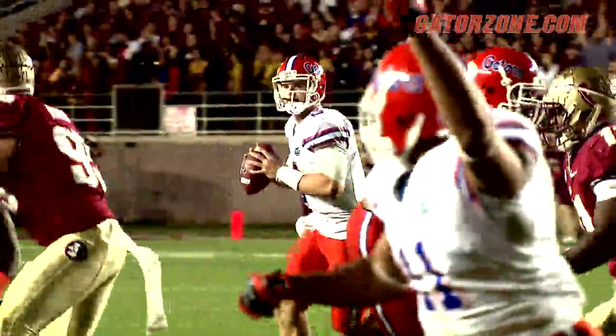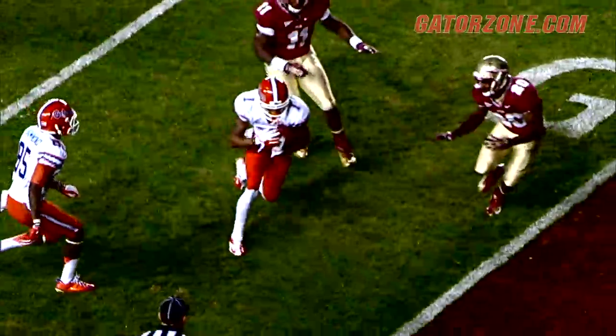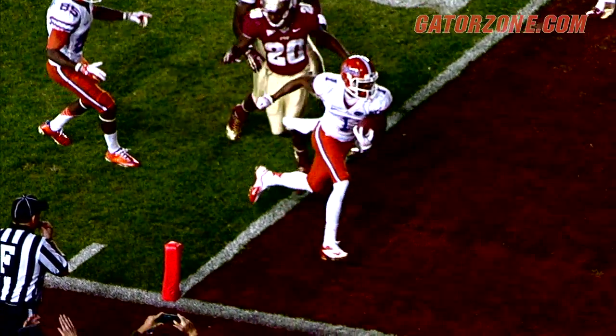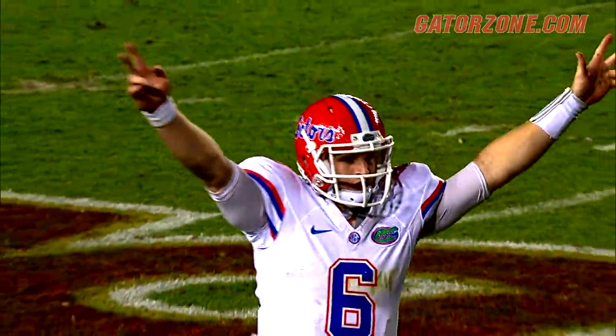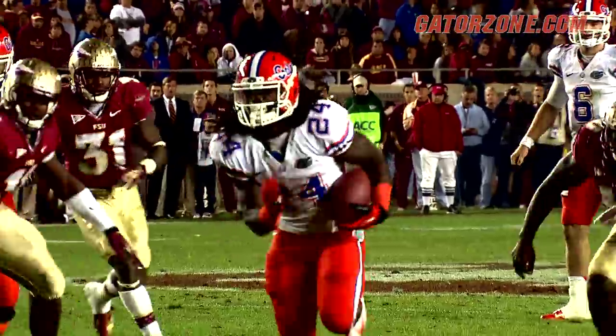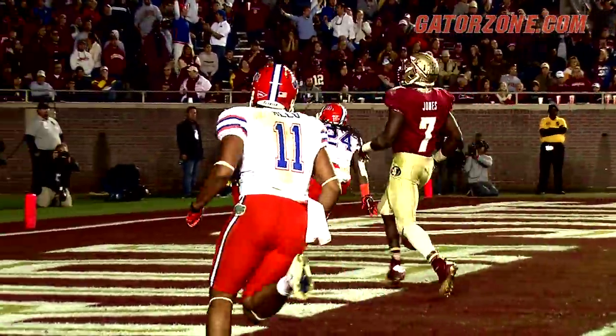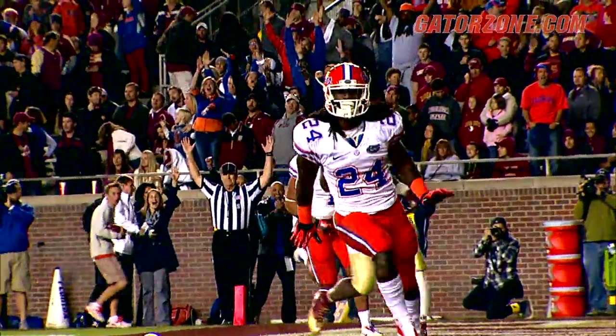There's the snap to Driscoll, rolling off to the right, looking to the near side, looks to make the throw. Dunbar at the 6, at the 5, near side. He's in. Touchdown. Quinton Dunbar. Oh, my. Is it off to Jones, off on the left side. 30, 25, 20, 15, 10, running to the end zone. Touchdown. Matt Jones, yes.